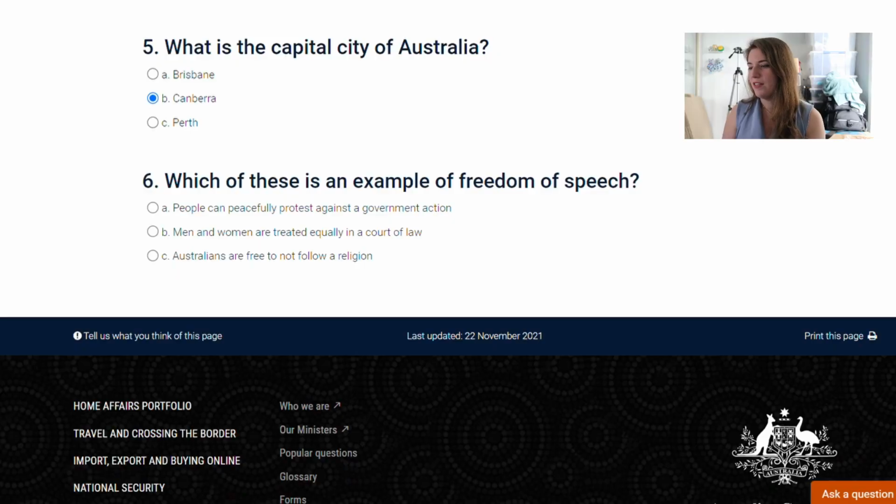Number 6, which of these is an example of freedom of speech? Interesting question. A, people can peacefully protest against a government action. B, men and women are treated equally in a court of law. Or C, Australians are free to not follow a religion.